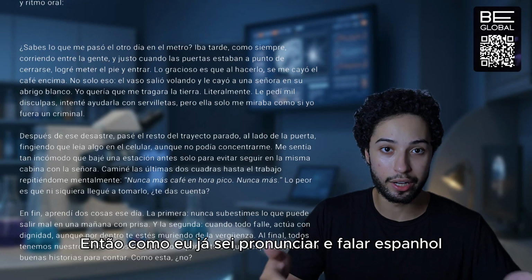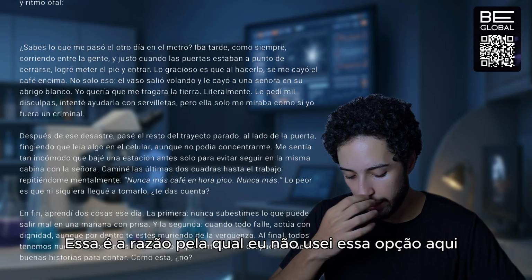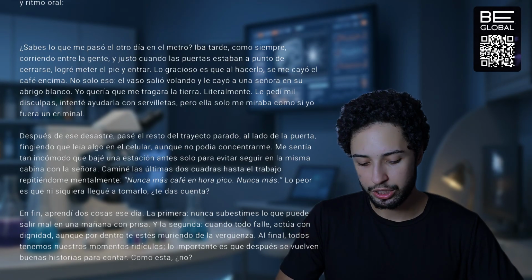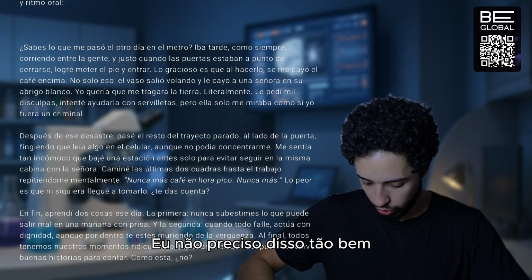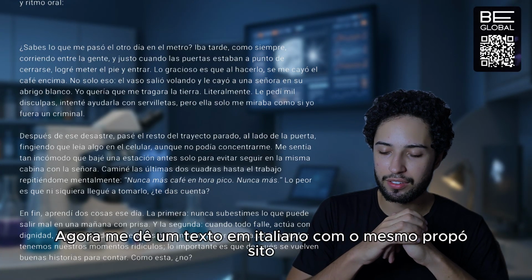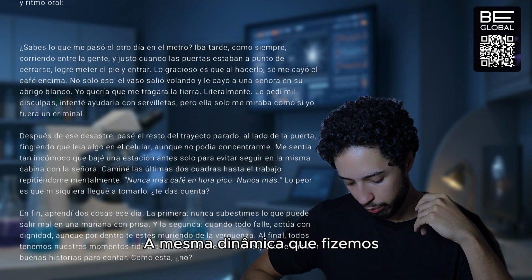Since I already know how to pronounce and how to speak Spanish, that's the reason why I didn't use this option right here. See? Yeah, I don't need that. So, all right, cool. Now give me a text in Italian with the same purpose, the same dynamic that we did.